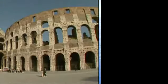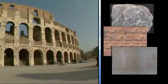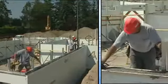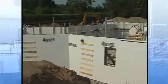Since ancient times, people have relied on the properties of stone, masonry, and concrete to protect them from natural and man-made perils. ICF technology brings those time-tested materials into the world of modern construction. Building homes using ICFs has become increasingly popular since the early 1990s. Since then, ICF technology has evolved into a superior building product.